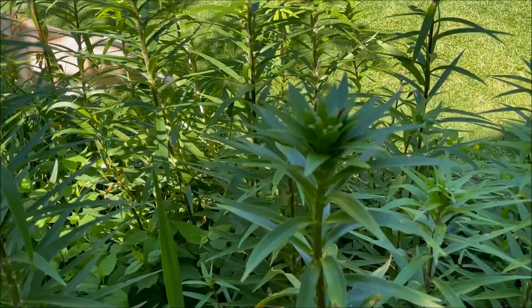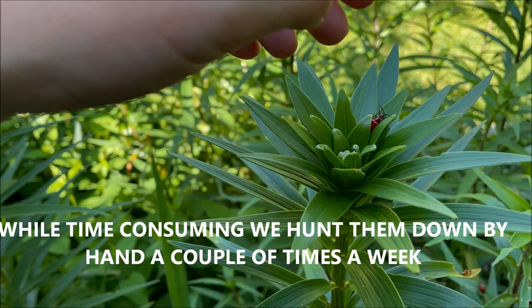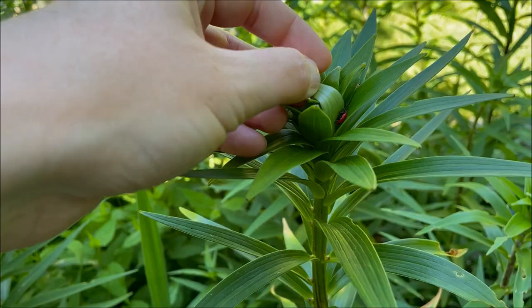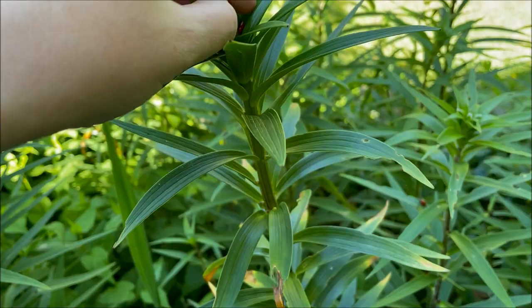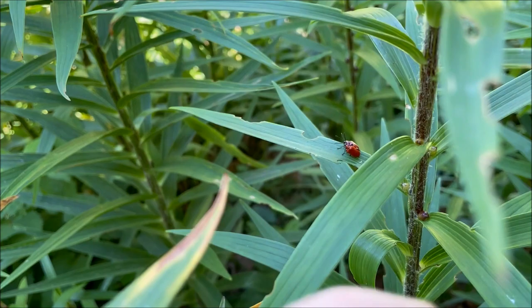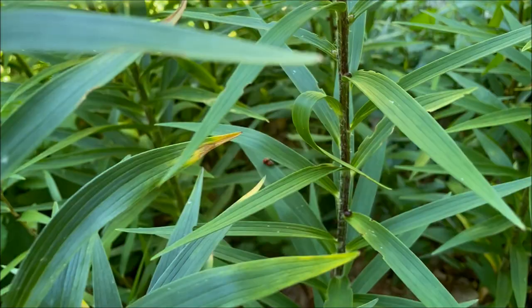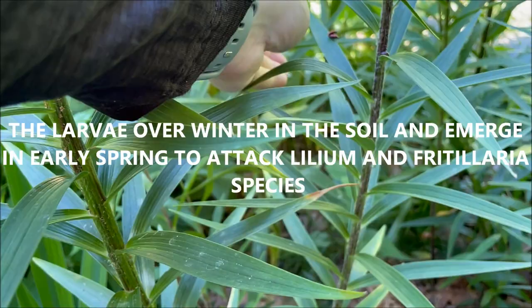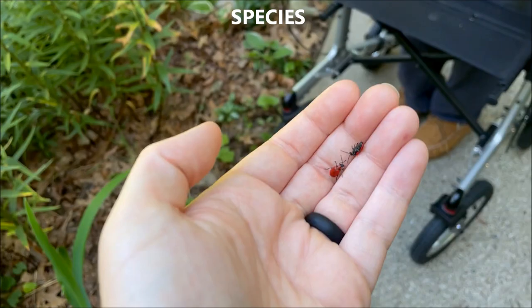So there's these two here. Gross. Ooh. It's holding on for dear life. Let's see if I can shake them out. Okay, let's try this one down here. Oh. Dropped him. Where? Oh, there they are. Again. Sorry.